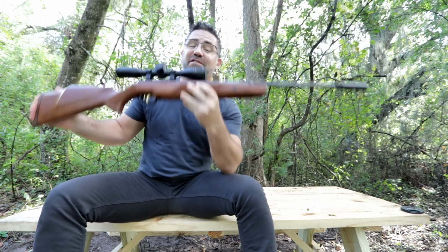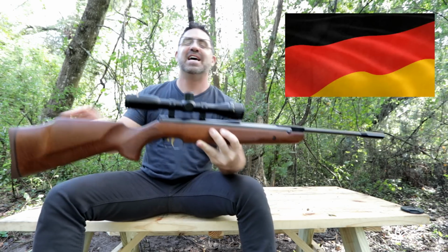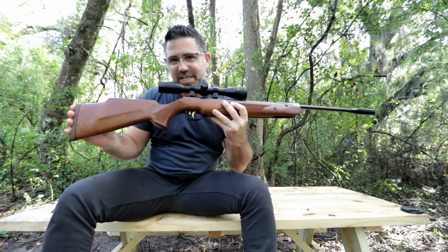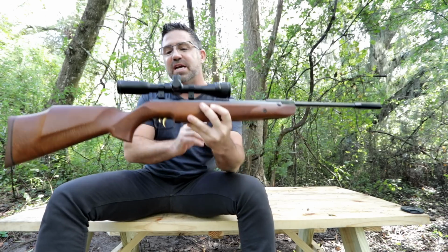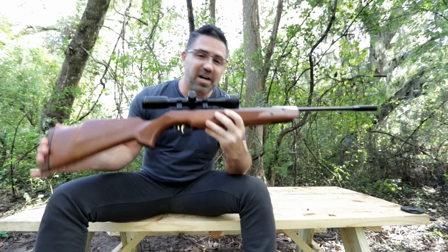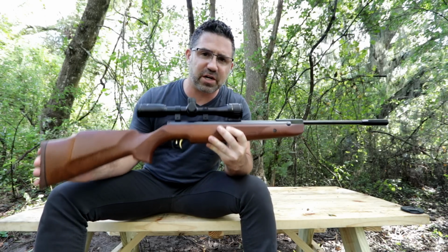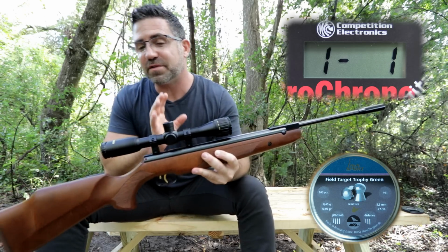Alright guys, the Weihrauch HW 95 Luxus comes to us from Germany. It's available in .177, .20, .22, and .25. It measures 43 inches long. It weighs in at 9.2 pounds shoot ready, to include a scope, mounts, and the gun itself. It comes with a limited lifetime warranty through Airguns of Arizona, and you can pick one up for around $390.